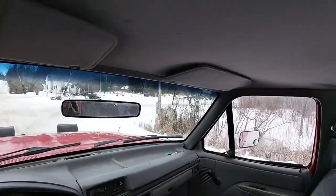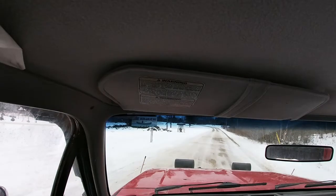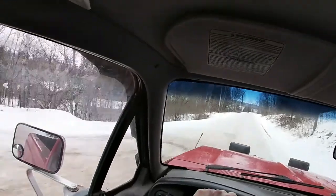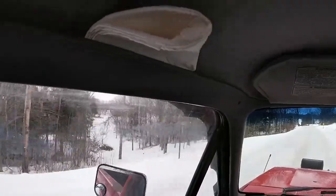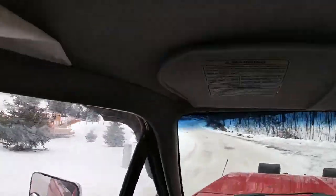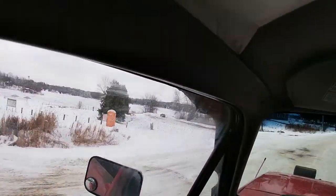I'm pulling into the main entrance. We got like an in and an out here. I kind of take the next entrance up at the top of that hill to get to my house. But I'm thinking I'm heading down to the big lake. Big Lake Miramichi.